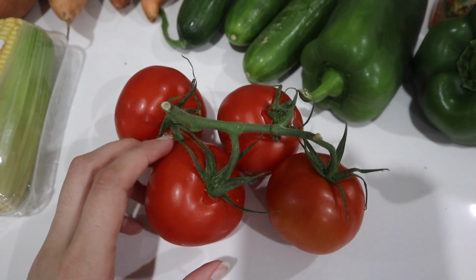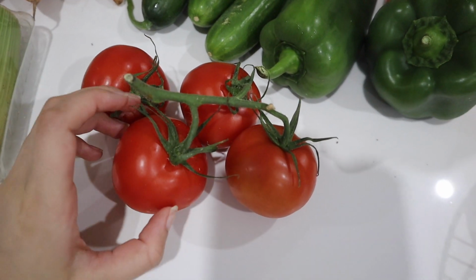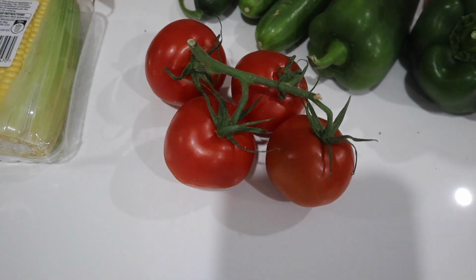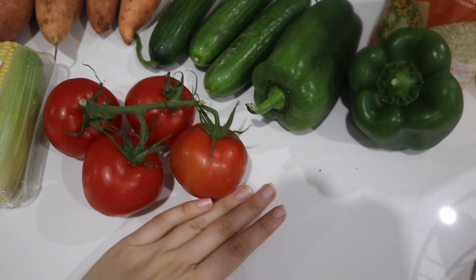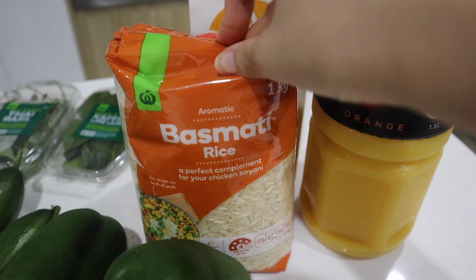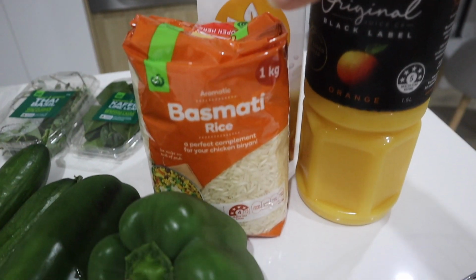So I've got some tomatoes here, so I usually don't get only 4 tomatoes because we go through so many, but they didn't have any more because I had just gone this evening, so everything had sort of run out. But that's all good. I'll go at some point this week anyway. And here I've just got some rice. This will be good for the butter chicken tonight and any sort of curries that I make in the week.